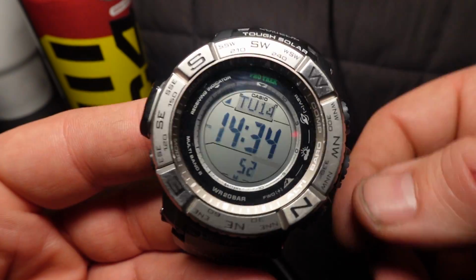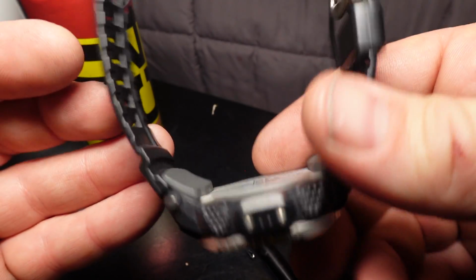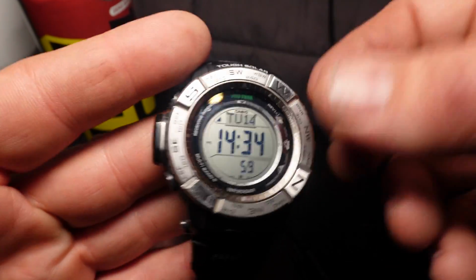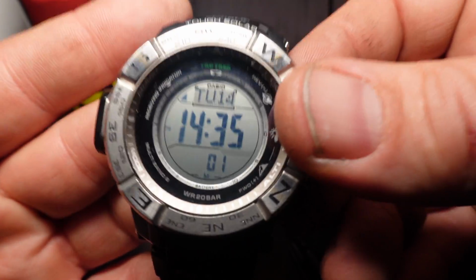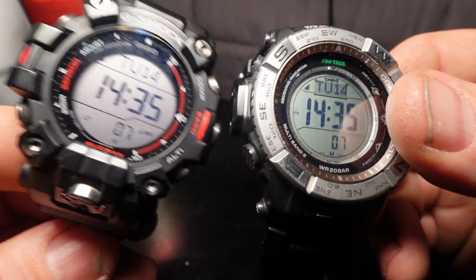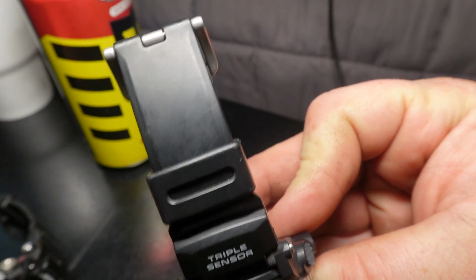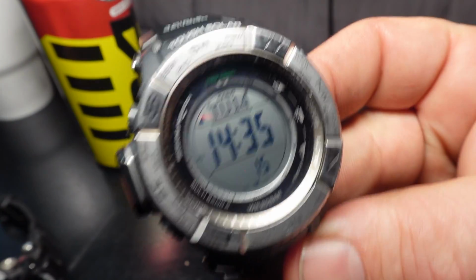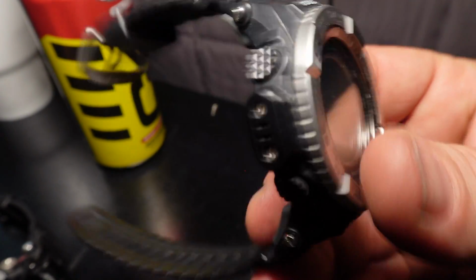I bought it used, but it was in very good condition, with a box and everything. So you can get into a pretty rugged Casio ProTrek watch that's approaching G-Shock specs in terms of durability. And honestly, without having tested it too vigorously, I think that this is as durable as a G-Shock watch that you could buy at Walmart.